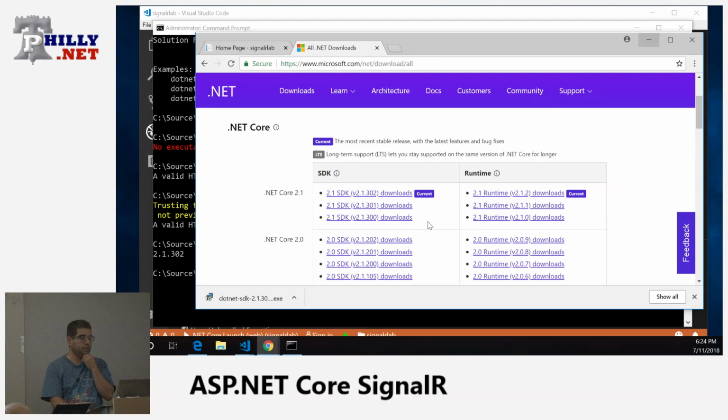You only need, yes, you only need the SDK. And I did that on purpose on this machine. Wanted to prove it to myself. This was the only download I took. On another machine, this was the only download I took. And then over the last couple weeks, boom, boom.